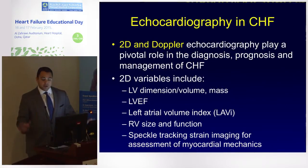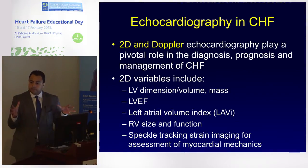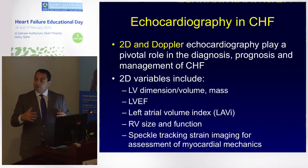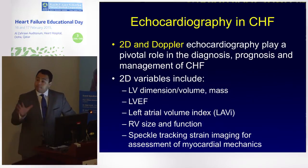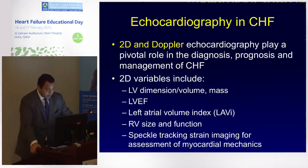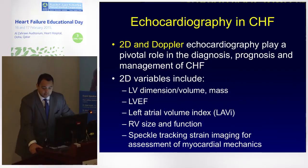So what are the variables? Let's talk about two-dimensional first. When we think of echo, there's two-dimensional data, and there's the Doppler data. In respect of two-dimensional data, left ventricular size is incredibly important, and we like to use volumes, but dimension can be used as well. And LV mass is very important, whether it's concentric or eccentric hypertrophy. Ejection fraction remains the single most important measure, I would say, that we use in echo for heart failure. But certainly if you have a preserved ejection fraction, you can't have heart failure. So there are other variables we use.